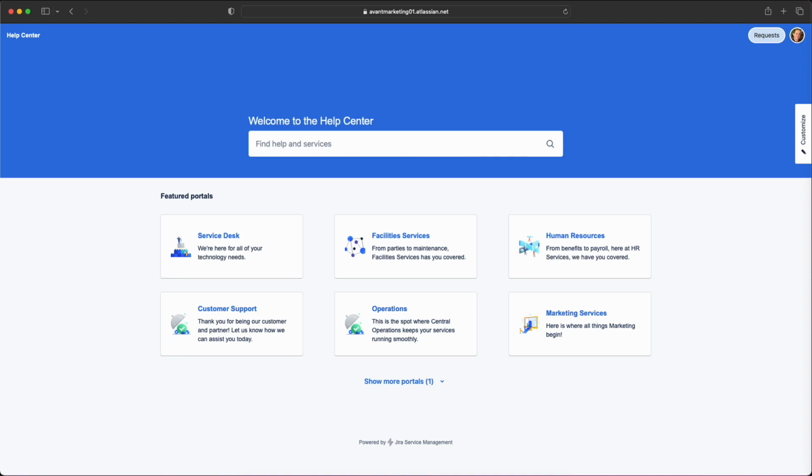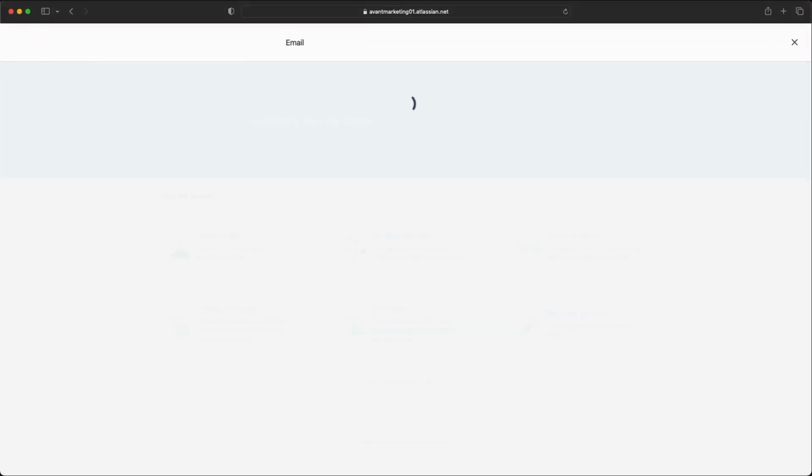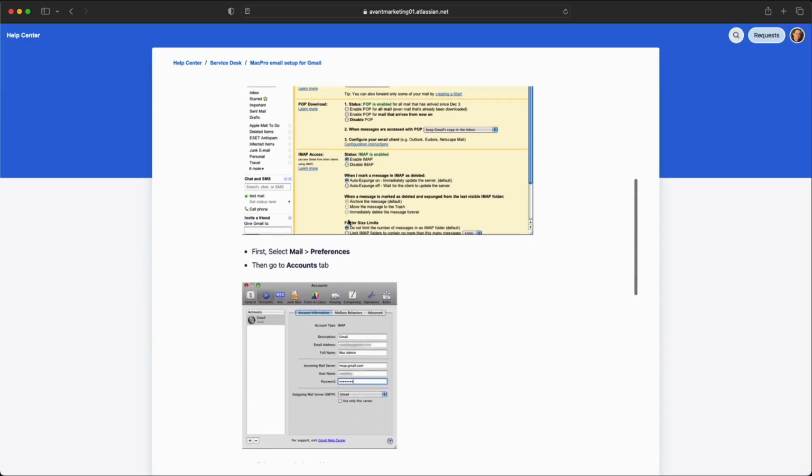Let's start with the Help Center. This is the web portal that sits over top of all of our service projects in Jira Service Management. The look and feel of this can be tailored according to your brand or preferences otherwise. You can choose to navigate through the different support projects that exist here, but most people will simply type to find the kind of information they're looking for.